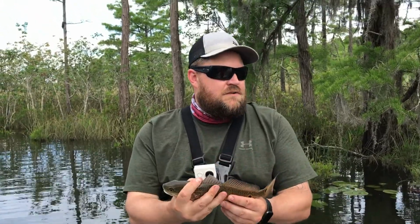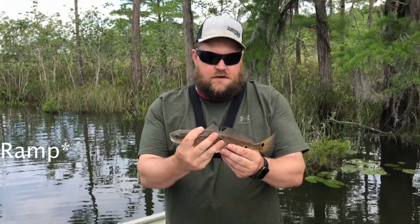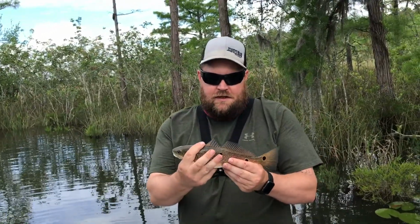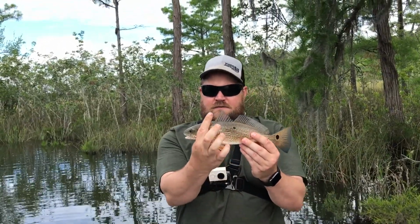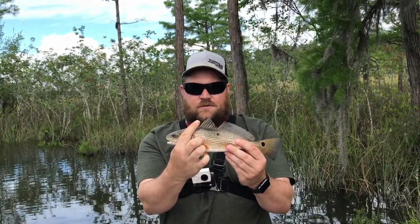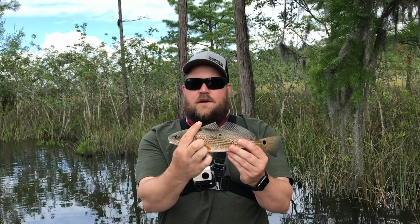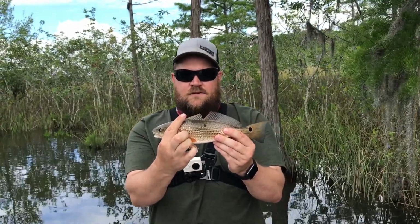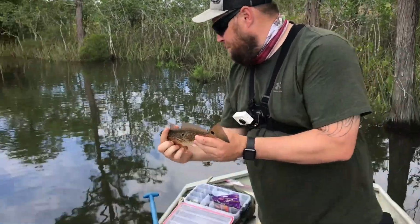So we're fishing our way back to the boat right now, and I'm throwing a beaver bait and caught this little guy. So that's the first time I ever caught this fish. My brother-in-law's telling me it's a redfish and they get much bigger, but that was cool to be able to catch that on bass tackle. Let's get him back in the water.